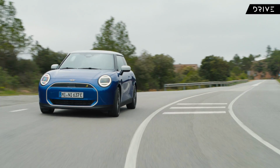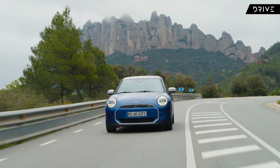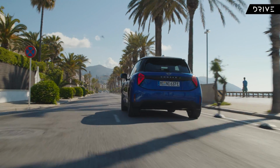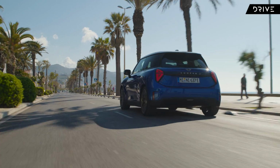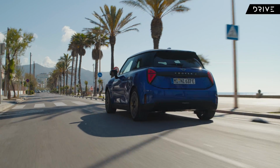We're at the international launch in Barcelona. We're going to be driving it on some of those typical Spanish roads. And the reason I'm so excited is because I think a city-focused car like this makes a hell of a lot of sense when you put an electric powertrain underneath it.